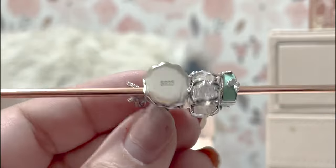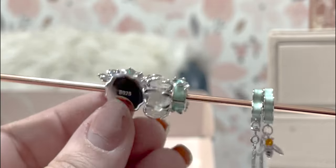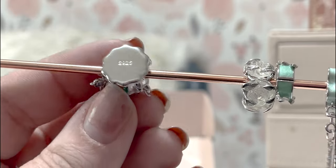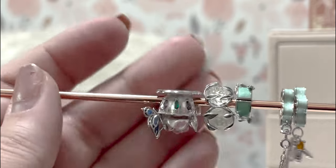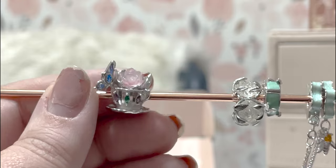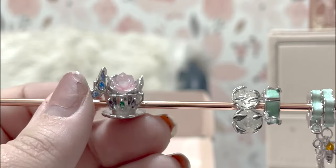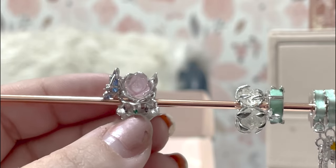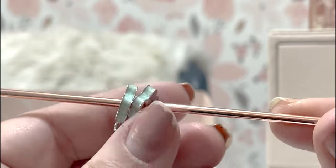This one does have a hallmark, which is the S925, which is the silver that most charm companies use. So you can tell this is the same quality weight silver that Pandora uses, which is such a big name brand in the charm world. But there are so many amazing charm companies. And just because Gnoce has such great price points for their charms does not mean they are lesser quality. I love these just as much. And if I had unlimited budget, I would have unlimited charms.